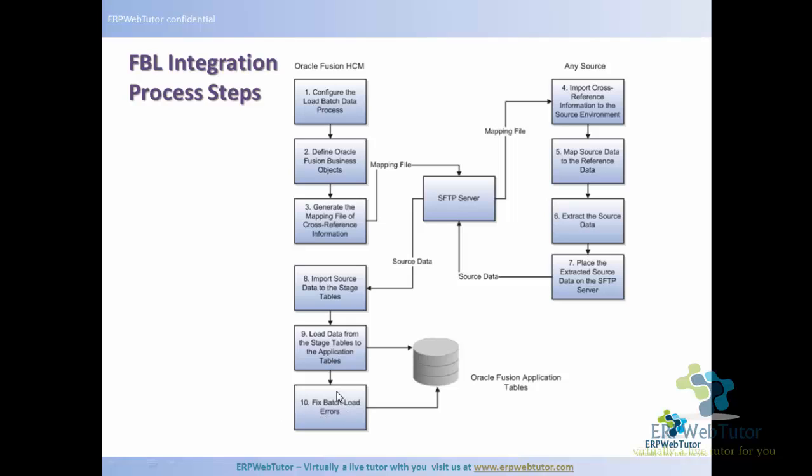You can go into that error log and go through each and every record that failed, and you can fix those errors directly on the Fusion side, rerun the import process into the Fusion application tables, and then reload those error records from the staging table into the Oracle base tables. So this is the high-level process diagram of how the FBL works. Okay.